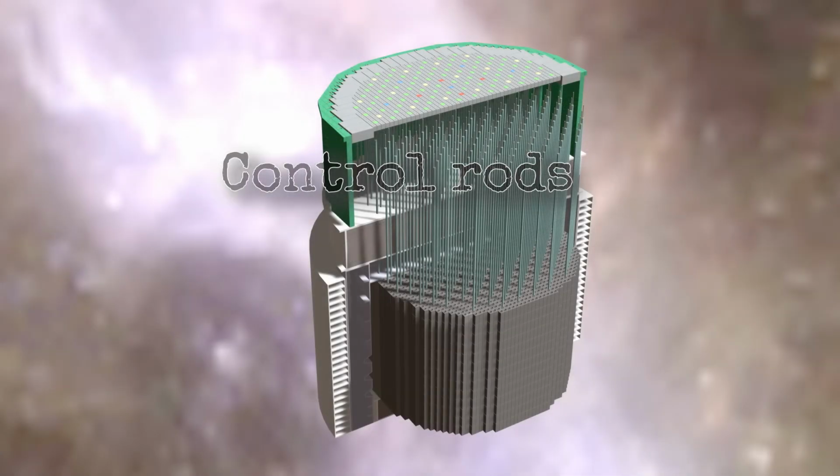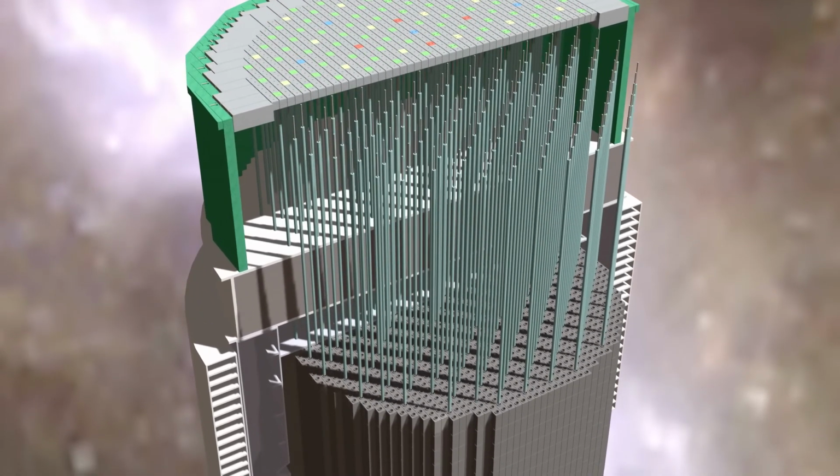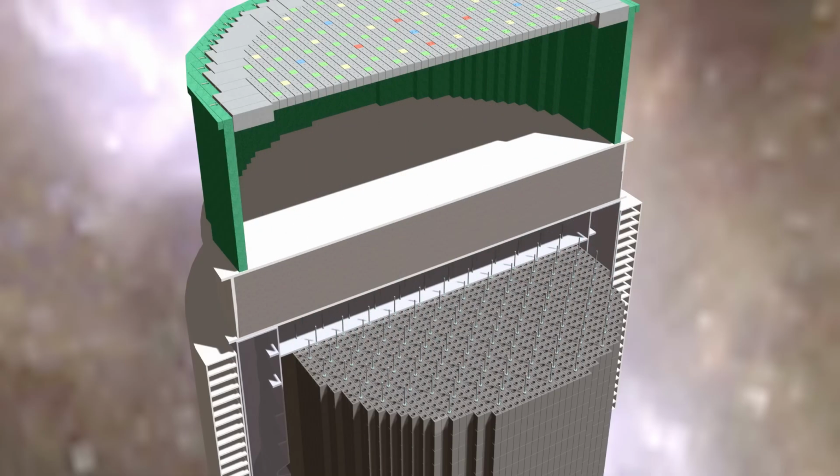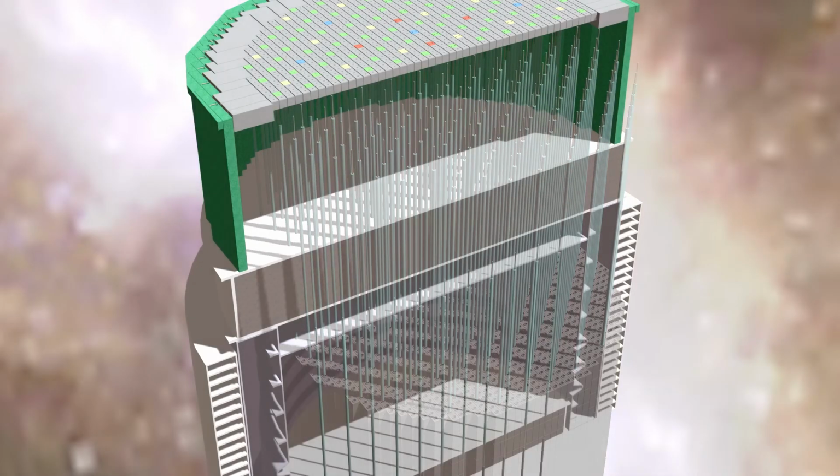A reactor must have an on-off switch and a way to set the power level. This is done with control rods. These are made of boron, which is a very powerful neutron absorber. When the rods are in the core, they kill the reaction. With about 80% of the rods withdrawn from the core, the reactor runs at full speed.